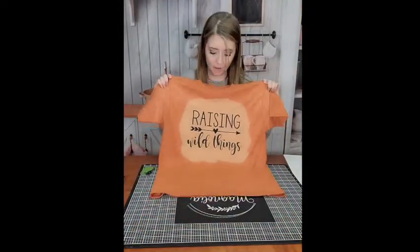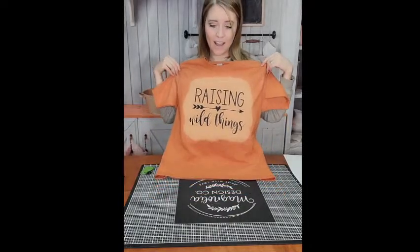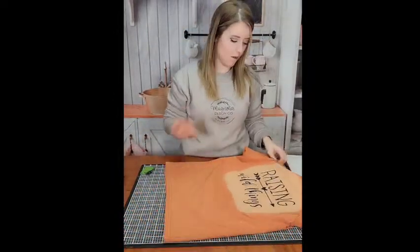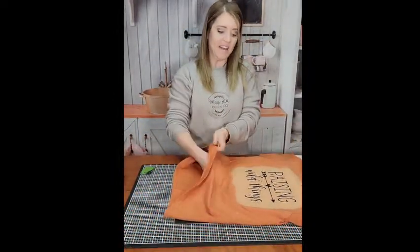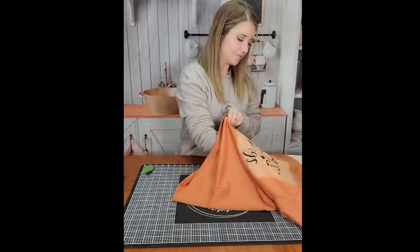Look how cute. Don't you guys just love this color? I don't know what it is about this color, but I absolutely love it. Look how cute this t-shirt is. I'm so excited. Okay, I know it's still wet. I shouldn't be playing around with it. So we're gonna go ahead and take out our ink mat, and we're gonna let this guy dry.